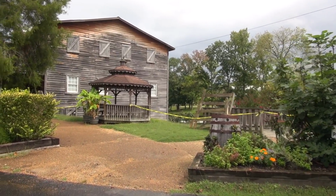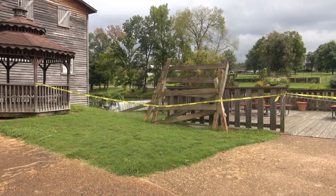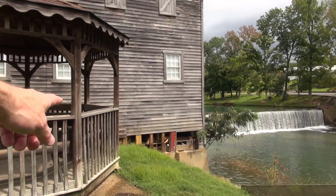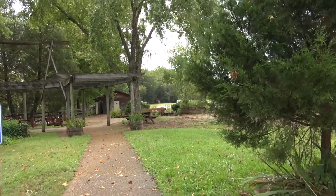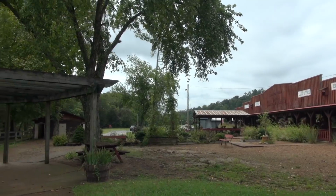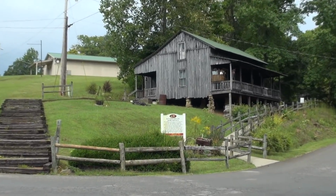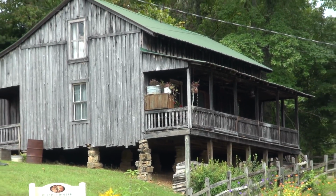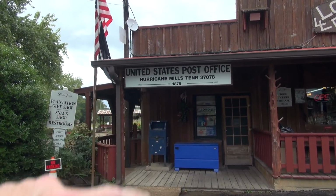Well, water looks like it made its way up into here. You can see it didn't make it over there to that shop, I don't think, but it did get pretty high up, it looks like, and as you can see, it washed out from under that building. It's a wonder it didn't tear that building down. Have a little western town here, and you can see where the water got up here. Well, it was rough, no doubt. And that's a replica of her home in Butcher Holler. Then they have a real life post office right here, 37078.